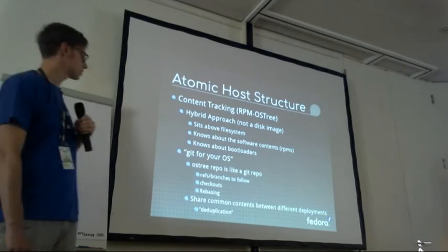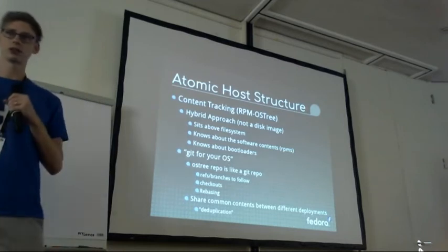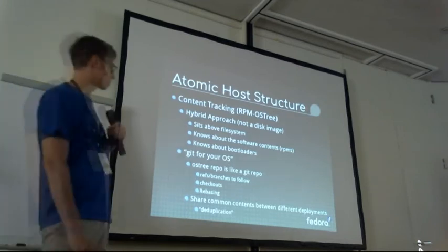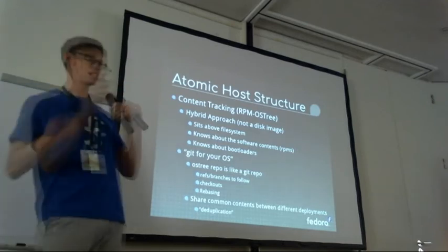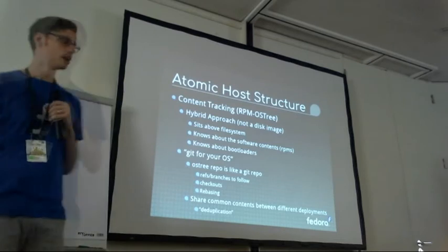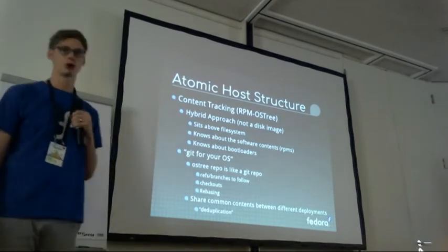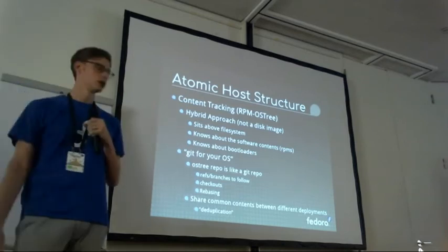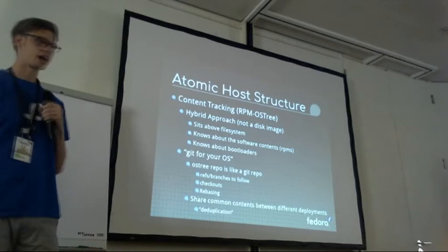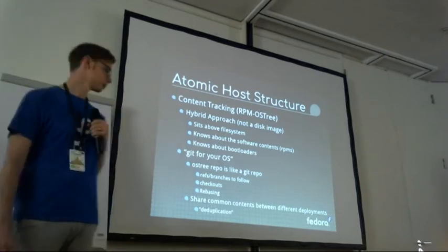The nice thing about this content tracking system is it is like Git for your operating system. 5 years ago, if somebody would have told me, it's like Git for your operating system, I would have been like, yes, that's exactly what I want. I love the conceptual model. OS3 repo, or OS3 server-side repo, is like a Git repo. It is a remote to your client. It has branches that you can follow. It has checkouts. It has rebasing, so that's really nice.